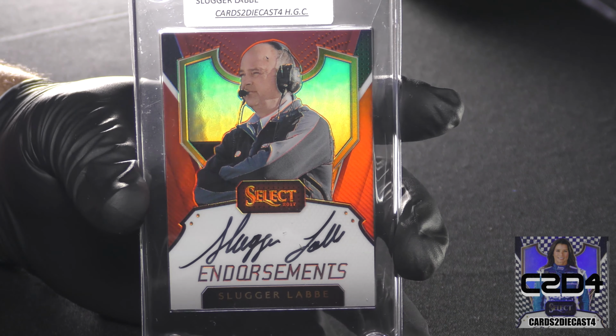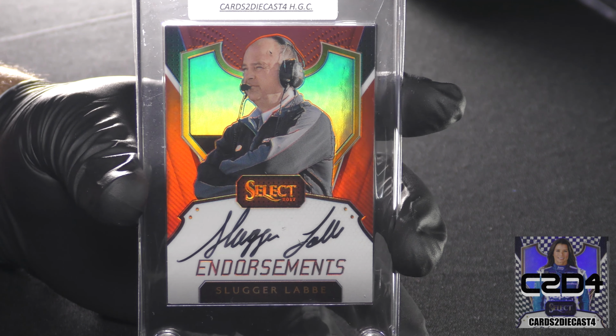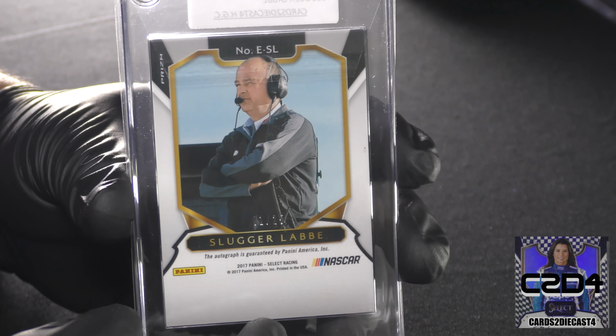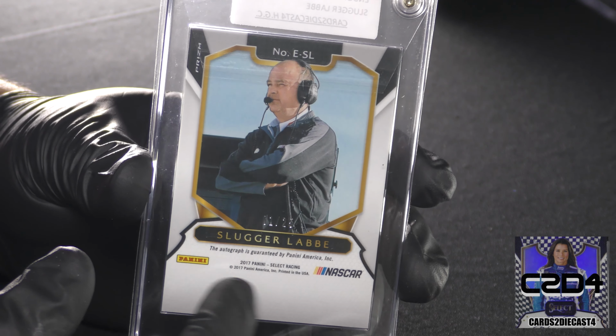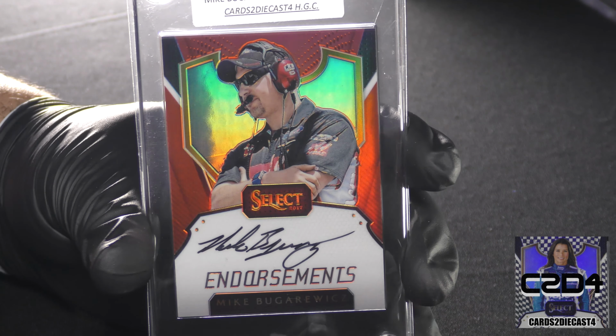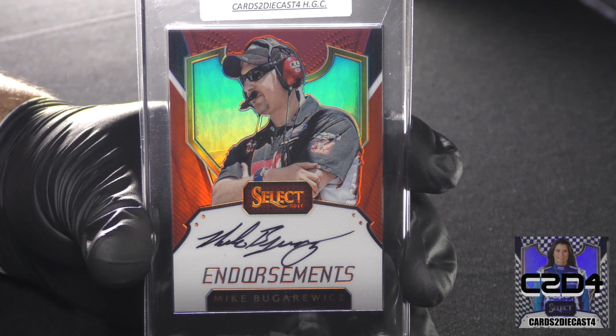Again, Michael Waltrip affiliated, Austin Dillon affiliated, but I think at this point maybe retired, but I could be mistaken. Flip the card around. I'm having a feeling though, no, it's out of 25. I was thinking for some reason that he may have been elevated printed, but no. Mike Bugarewicz, again, this is Clint Bowyer's current crew chief, I believe, Tony Stewart's last crew chief.